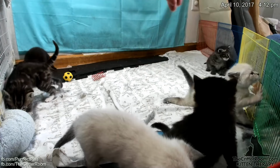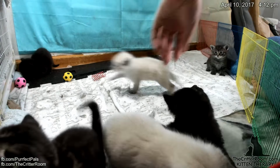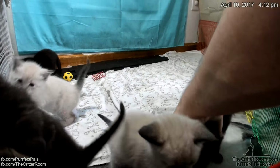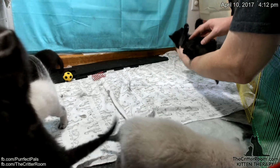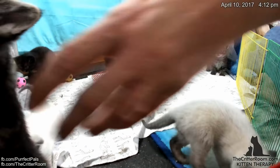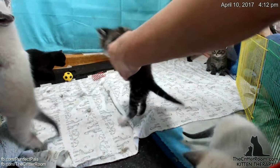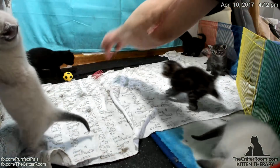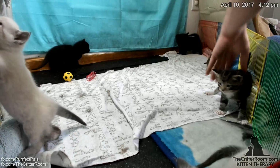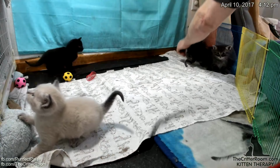Ayla looks a lot smaller than Loke, but Ayla's heavier. Pierre, get down. Beep, beep. He chirps right before he zooms.